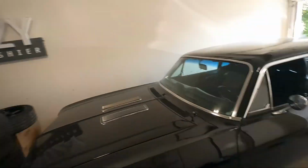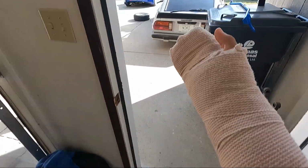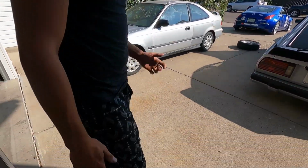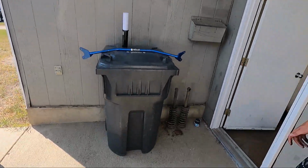Today is another segment of stuff going on. There's coilovers on the ground. I still have my pointer hand. There's parts everywhere. I'm in my pajamas still. It's Sunday, like Sunday noon. Niko's working on the 280 still. Got parts all over the place. Yeah, it's a mess.